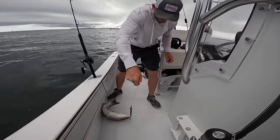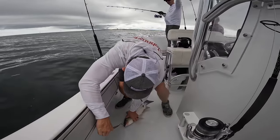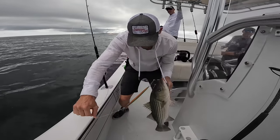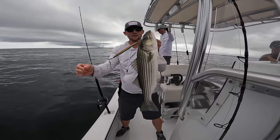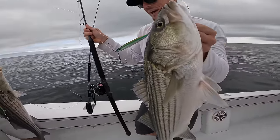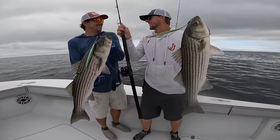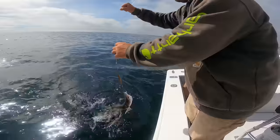Can you gill these guys? Yeah, they've got no teeth. How many can you keep? One per person, 28 to 31. Look at that, guys. He would probably go in the slot. That's a striped bass. Let's see Mr. Chris Doyle right behind here. Bam. Double striper, buddy. How cool is that? Cheers, man.